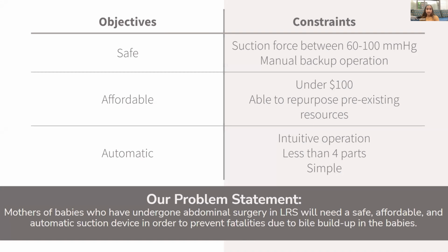And to further break down our objectives, we had three constraints. The first, for safety, we need the suction force to be between 60 to 100 millimeters of mercury with manual backup operation in case the automatic system fails. Second, affordability. So the device should be under $100 and be able to be repurposed through pre-existing resources to further reduce manufacturing costs. And third, automatic. So that has intuitive operation and has less than 4 parts and is simple to use.